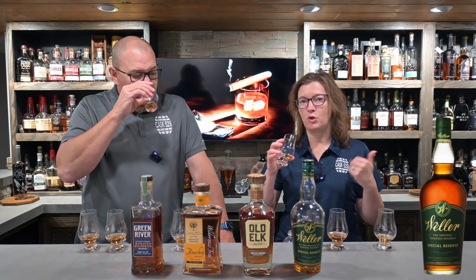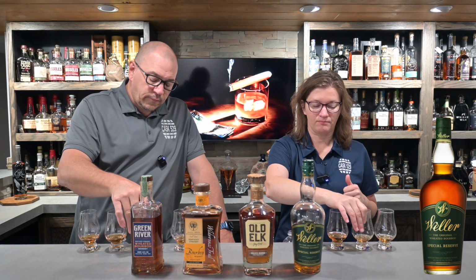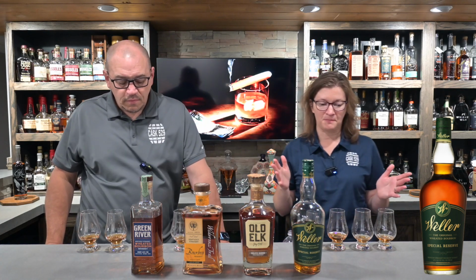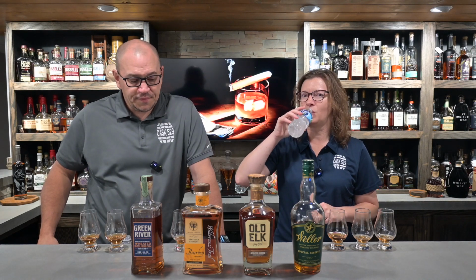Didn't really pick up the fruit notes that I got on the nose, but nice. Again, very smooth, easy sipper. A lot of times we're doing the higher proofs. I really do enjoy going back to the lower proofs sometimes because it helps me to reset my palate almost. It's good. It's a good change.